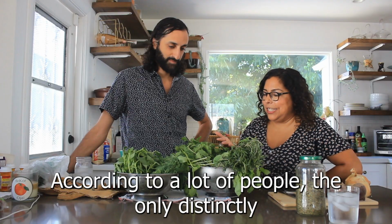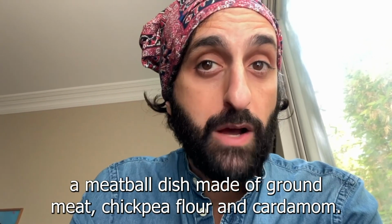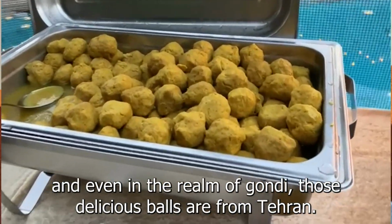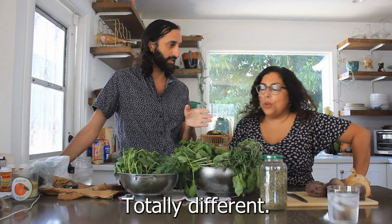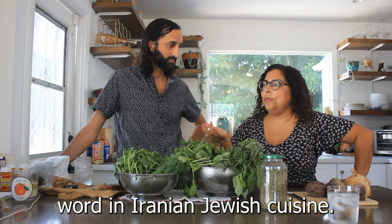I find it to be just absolutely delicious. According to a lot of people, the only distinctly Persian Jewish food is something called gondi, a meatball dish made of ground meat, chickpea flour, and cardamom. But it turns out that's not true. Every region of Iran has distinctly Jewish dishes, and even in the realm of gondi, those delicious balls are from Tehran. And in other parts of Iran, the Jews make gondi that's totally different. Gondi is this all-purpose word in Iranian Jewish cuisine.